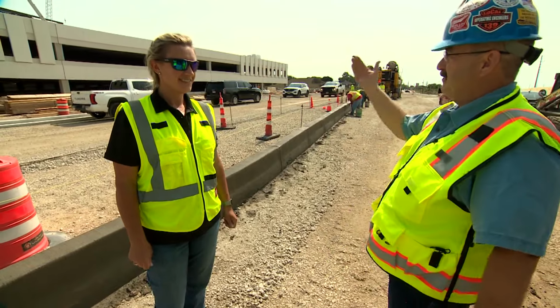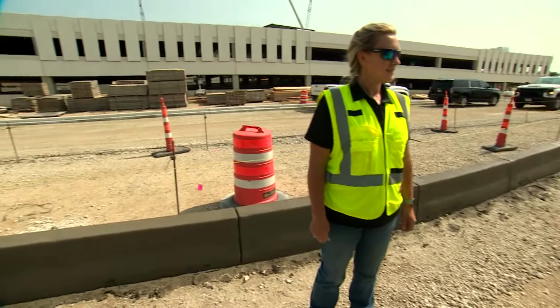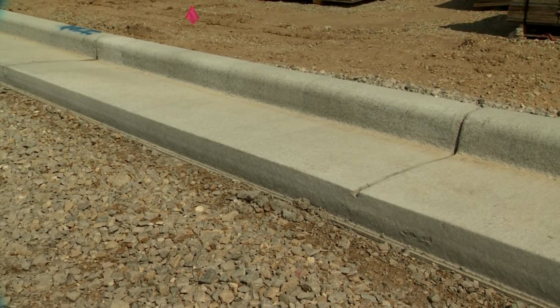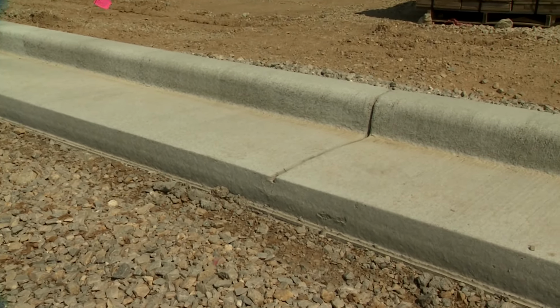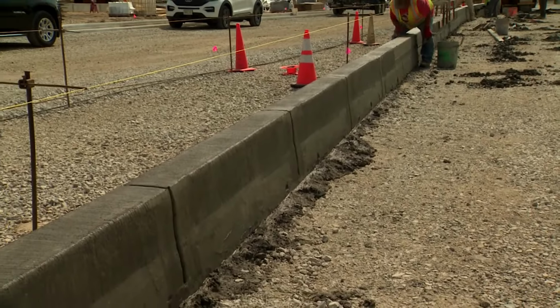Yeah. So in the background, I see a finished curb. That looks different than this. Are there multiple different curb styles that a machine like that can do? Certainly, all kinds of different profiles depending on the speed that the traffic is traveling, depending on the municipality and what some of the regulations or specs are, depending on what you need it to do.